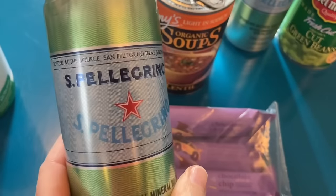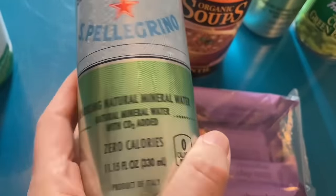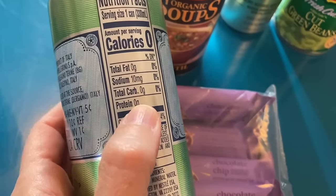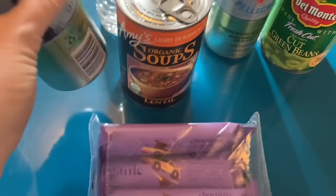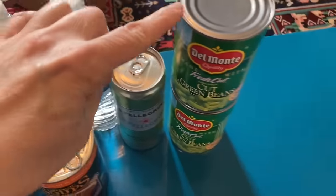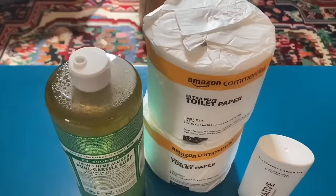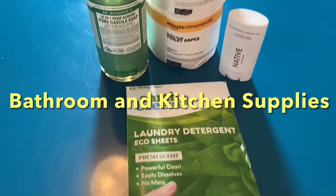And I was able to get two of these S. Pellegrino drinks, and there's no carbohydrate in it, so I think it's just the bubbly water. We got two regular bottles of water here and two cans of green beans. Really good items. Let's take a look at the bathroom and kitchen supplies.